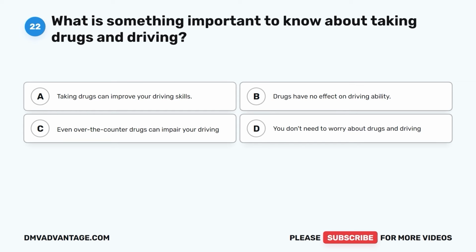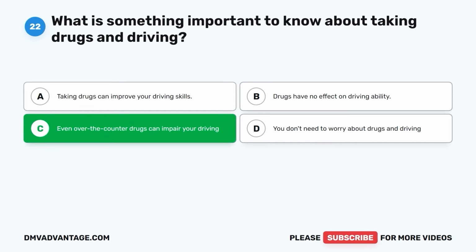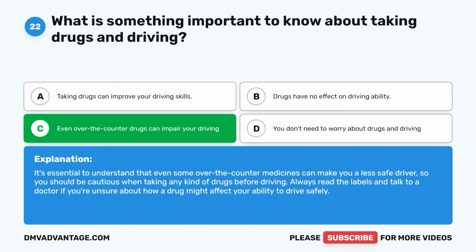The correct answer is C. Even over-the-counter drugs can impair your driving. It's essential to understand that even some over-the-counter medicines can make you a less safe driver, so you should be cautious when taking any kind of drugs before driving. Always read the labels and talk to a doctor if you're unsure about how a drug might affect your ability to drive safely.